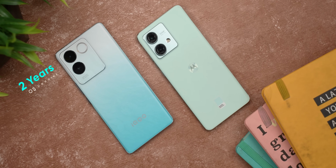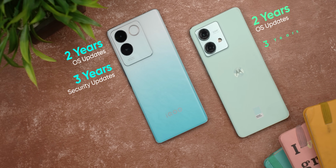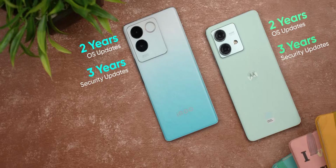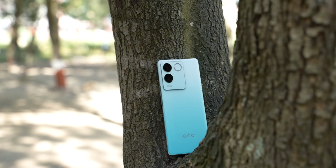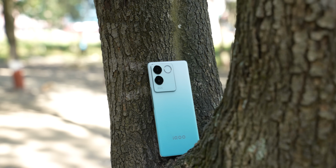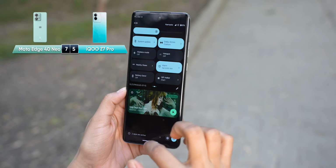At least IQOO has promised 2 years of major OS and 3 years of security updates for the Z7 Pro, just like on the Edge 14 Neo, so that's pretty good to see on mid-range phones these days. It also has a much better track record of delivering updates in a reasonably timely manner compared to Motorola, but the Edge 14 Neo software experience is a clear winner for me.